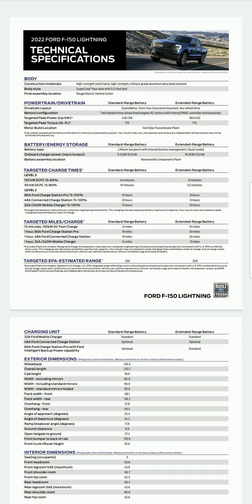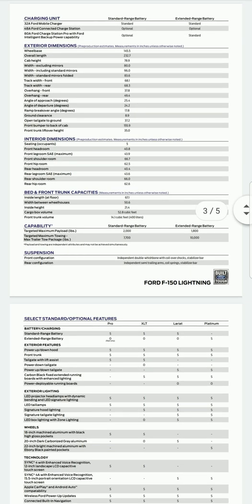So that pretty much wraps it up, guys. The bumper to bumper warranty will be 3 year, 36,000 miles, just like a standard F-150. But the electrical components, the batteries and things, the electric motors, they will have an 8 year, 100,000 mile warranty on there. So I think that would be comforting news to a lot of people.